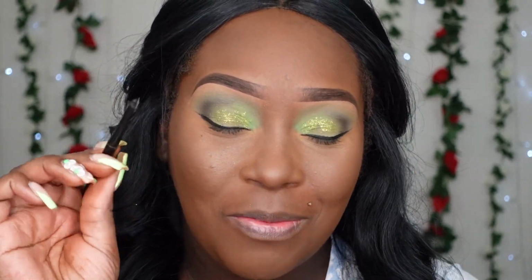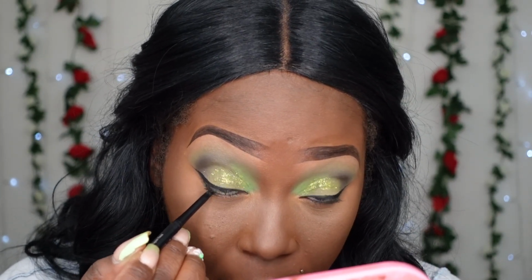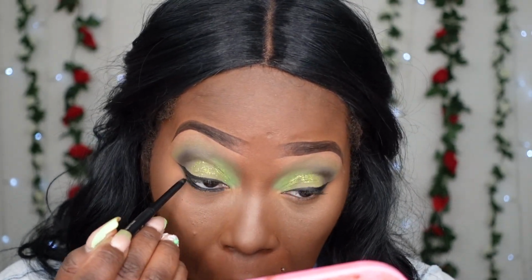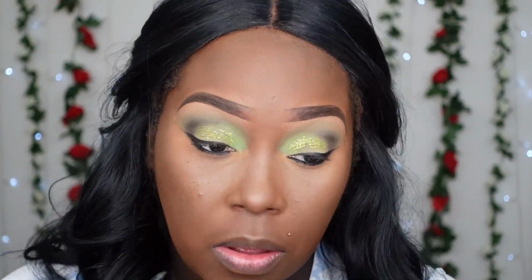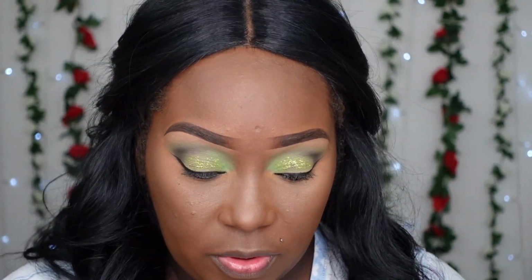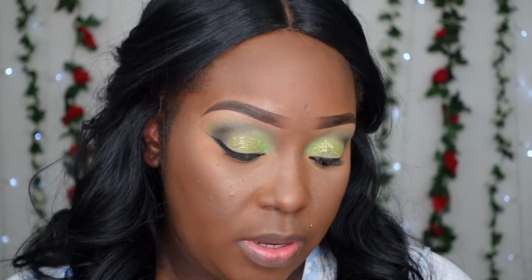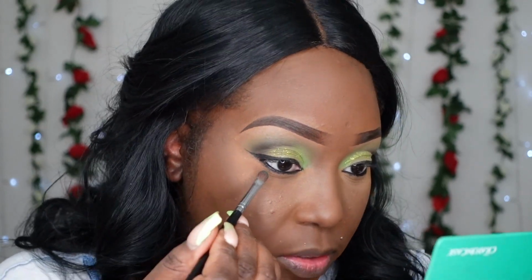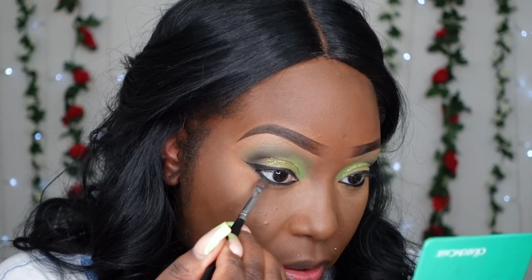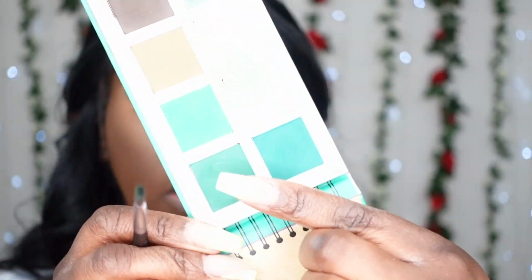But anywho, I'm gonna go in with some eyeliner. I'm gonna apply that into my waterline. And then for the bottom lash line, the color that I want to go in with, let's go ahead and go for, I don't know. I'm gonna try to see if I can put this dark green, see if it will kind of blend. Okay, yeah, I'm gonna go in with this green right here.